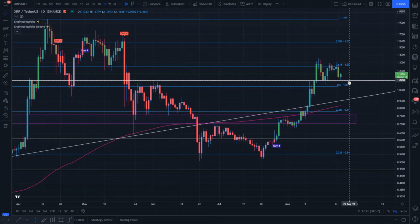Any pullback, any downside, any retracements we have is going to be very healthy for the uptrend, as all uptrends require pullbacks and interactions with support. So I'm always looking for support. I'm always looking for where the pullbacks will end. Currently, we appear to be coming out of a little bit of sideways. I suspect, personally, a break upward. We will likely get ourselves above that $1.25 quite soon.